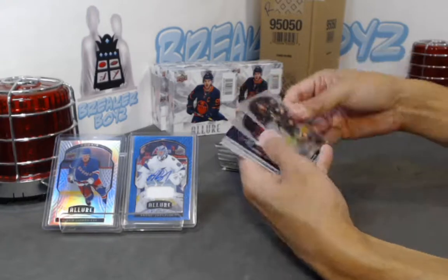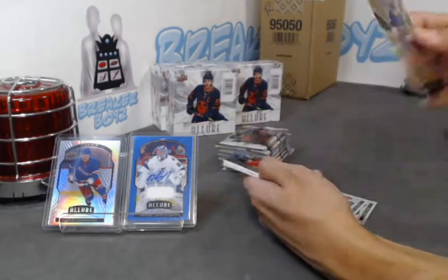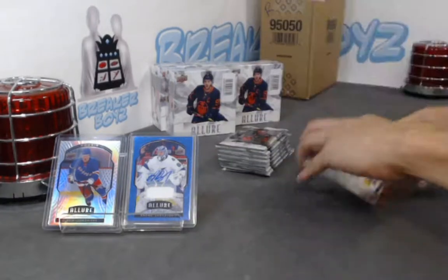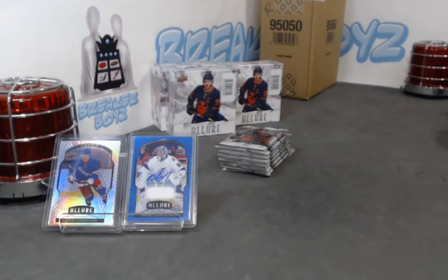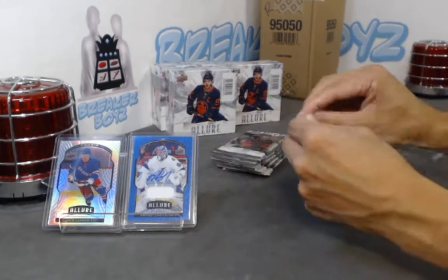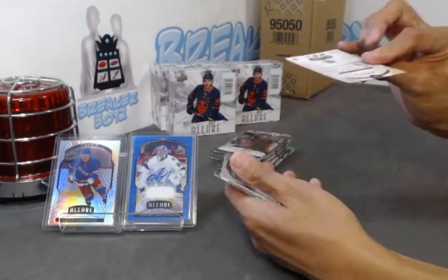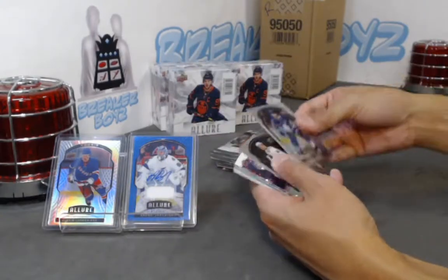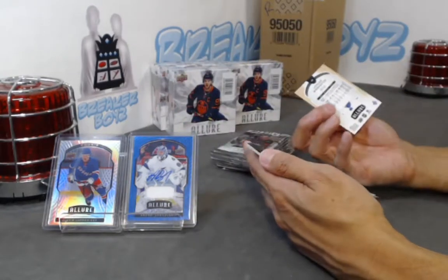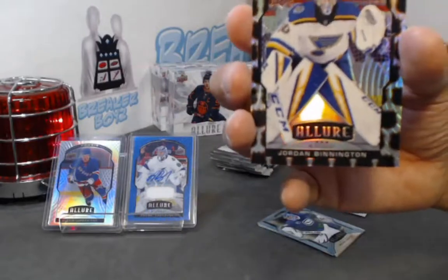All right, let's flip these around here. Black border, Tyler Benson. Kiefer Bellows, Connor McMichael, and a Jason Robertson. These stacks are falling over here. Make these piles a little smaller. Alexi Laff... oh, Jesus. Nope. It's Alexi Lafreniere. And we got an iced out Yanni Gourde. And we have a nice 2-of-45 NHL Shields. Jordan Binnington. Nice.